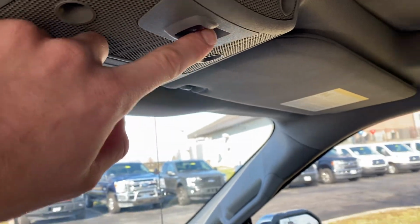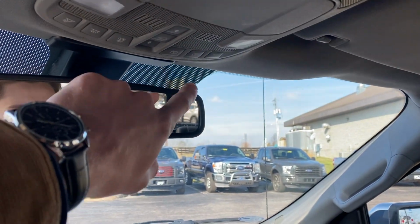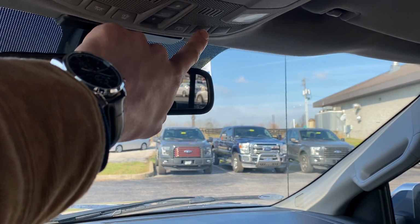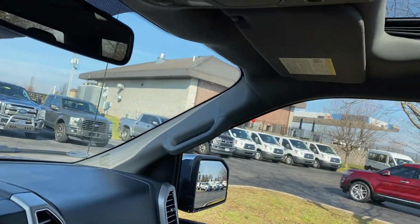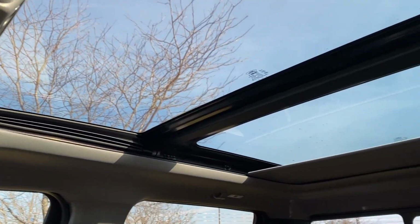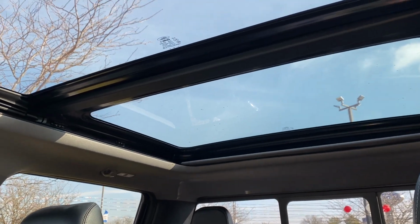We have a power sliding glass in the very back just for some more ventilation. And then we'll take the shade out just to show you what it looks like. So it's gonna stop at each panel, press it one more time, and then you've got this massive and gorgeous two-panel Vista panoramic moonroof.